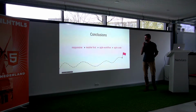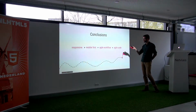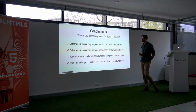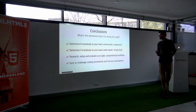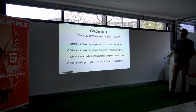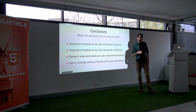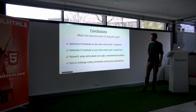So I come to the conclusions. We went from responsive to mobile first to an agile workflow and to agile code. In the end, what is necessary to do this right, in my opinion? You have to see if everybody in your team really understands responsive, especially the client. Do they really know the consequences of a responsive design? Do they know what mobile first is? Do they really know how they should deliver stuff, how they should deliver designs?